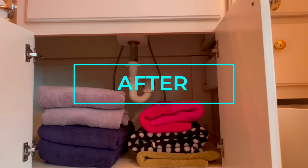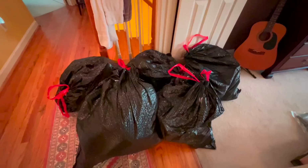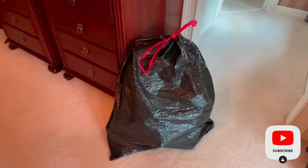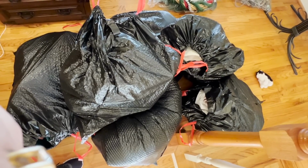Of course, I failed to take after pictures. Donation and trash out of both the spare bedroom and the bathrooms was easily over 50 bags.